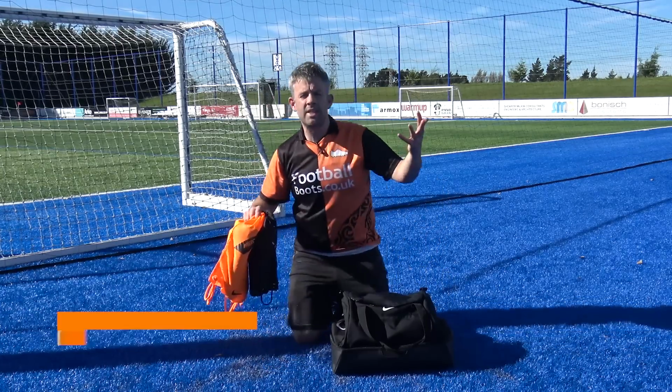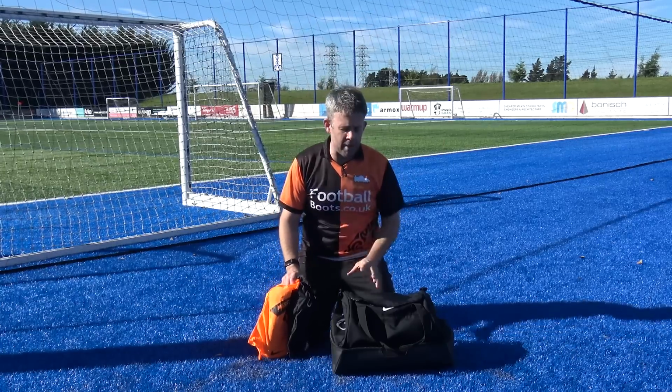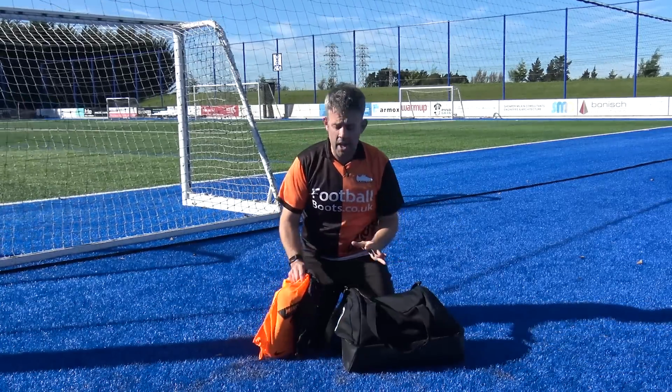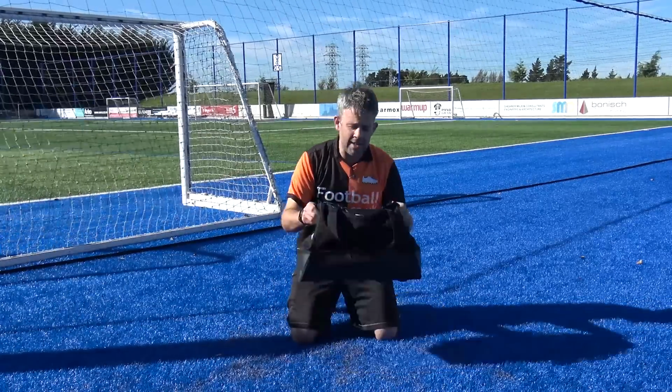The question is what to take to football. I'm going to answer that. I'm going to run through what I take to football. I'm going to start off with the most important thing, your bag, so you can take your boots and your gear and everything in there. I've also got a couple of pairs of boots here that I'll show you a little bit later in the video, but for now let's talk about the bag.